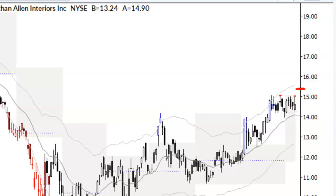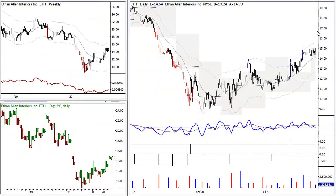Initial stop can be located somewhere just above 14, maybe as low as 13.80, depending on your risk tolerance. You certainly don't want to be much tighter than that. That is too tight. So maybe just a couple pennies above 14, and that'll place your initial target somewhere right around 16, which is good for that partial profit.